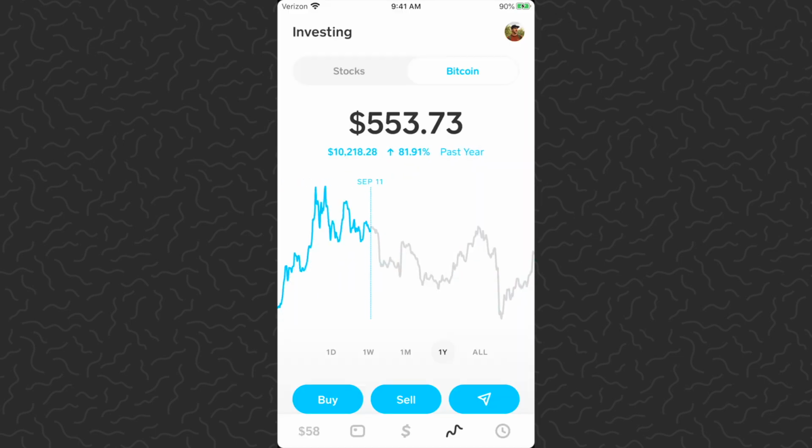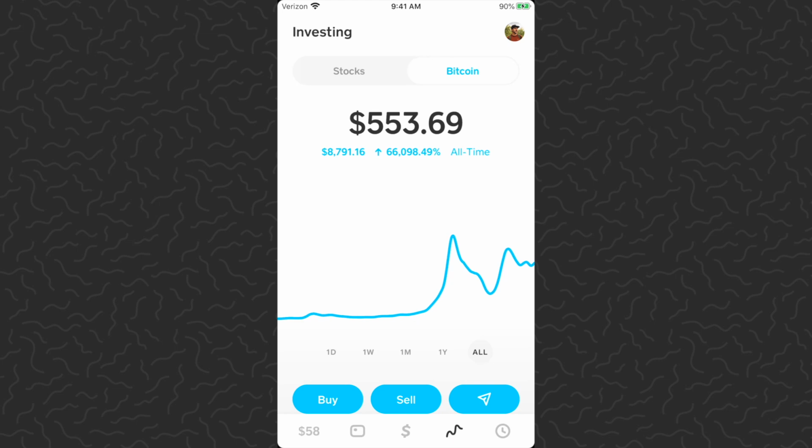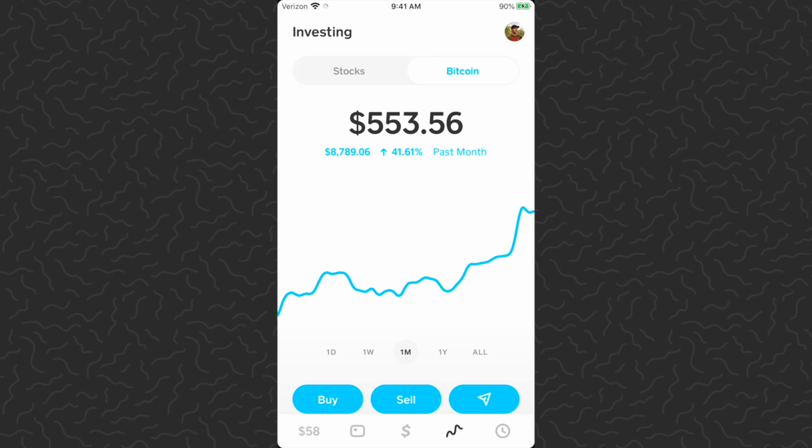You can see how volatile Bitcoin is right now. It's just all over the place. But if we take a look at the all-time chart, it's still kind of leveling out from this major move right here. So you can see it's been slowly leveling out over the course of 1 or 2 years. But there you have it, Bitcoin going crazy over the last week.